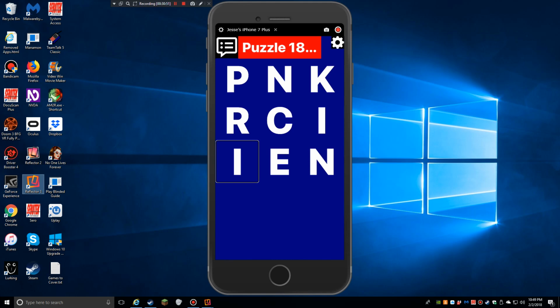Let's touch the top middle of our screen here. Puzzle 18,846, 6%. Oh my God. Who would think, with 9 letters? I mean, I know you have tons of combinations with that, but just sheer probability. 6% out of just these 9 letters.